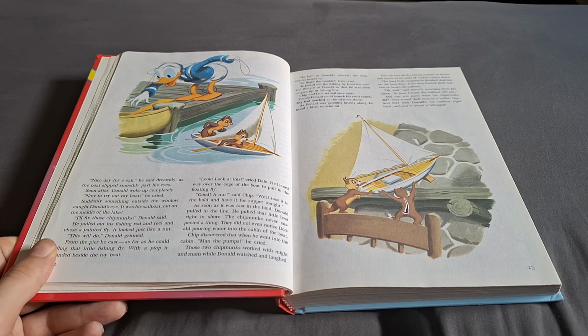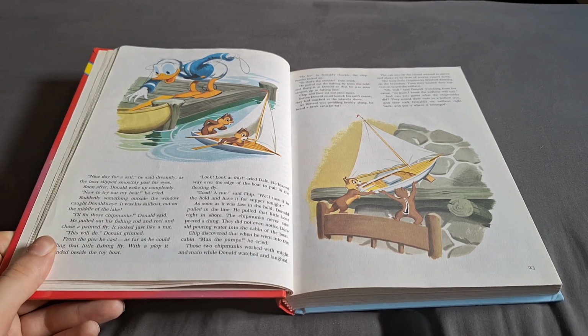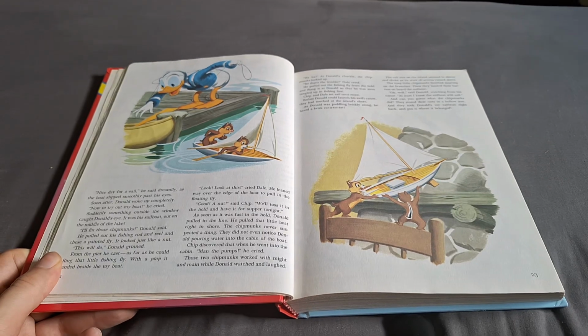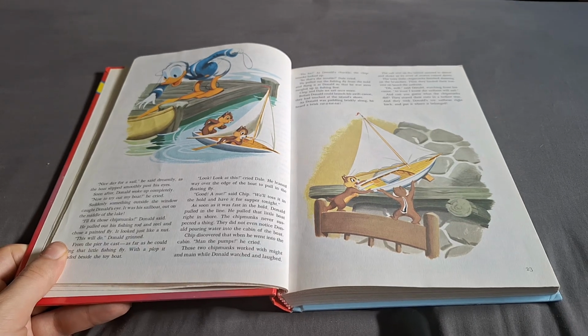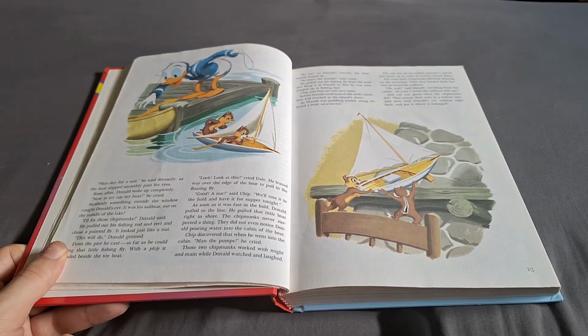Chip discovered that when he went into the cabin. "Man the pumps," he cried. The two chipmunks worked with might and main while Donald watched and laughed. "Ha ha!" At Donald's chuckle, the chipmunks looked up. "So that's the trouble," Dale cried. He pulled out the fishing fly from the hold and flung it at Donald, who was soon tangled up in the fishing line.